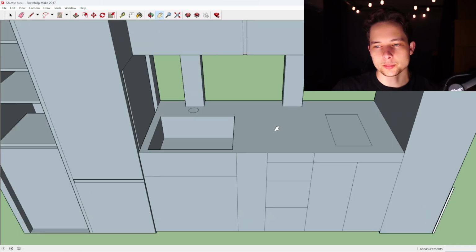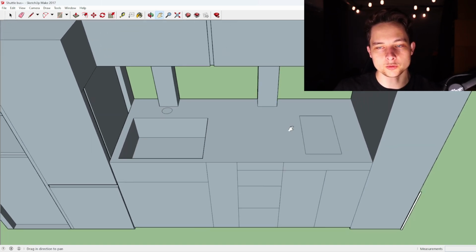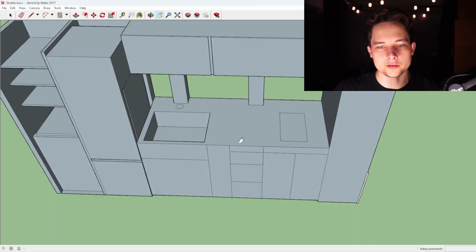And I plan on putting the stovetop over here. I don't know the dimensions yet because there are so many different sizes and types of induction. It will be induction. There won't be any gas cooktops or appliances. But yeah, it'll be induction. I don't know the size yet, so we'll figure that out.